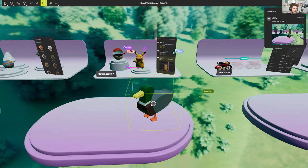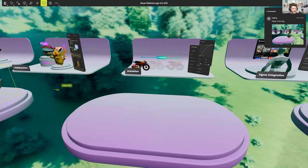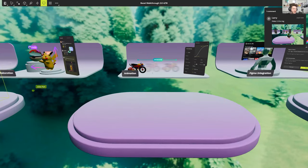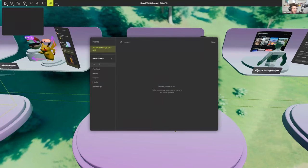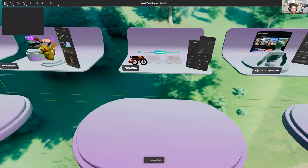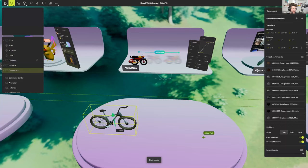It's pretty darn sweet. So let's talk about animation. I know this is fast, everyone. Tutorials are coming out. If you have questions, let us know. Join our Discords. So what I'm going to do here is animate something. I'm going to go inside of our library and grab this bike. I'm just going to click on here and bring this bike up.